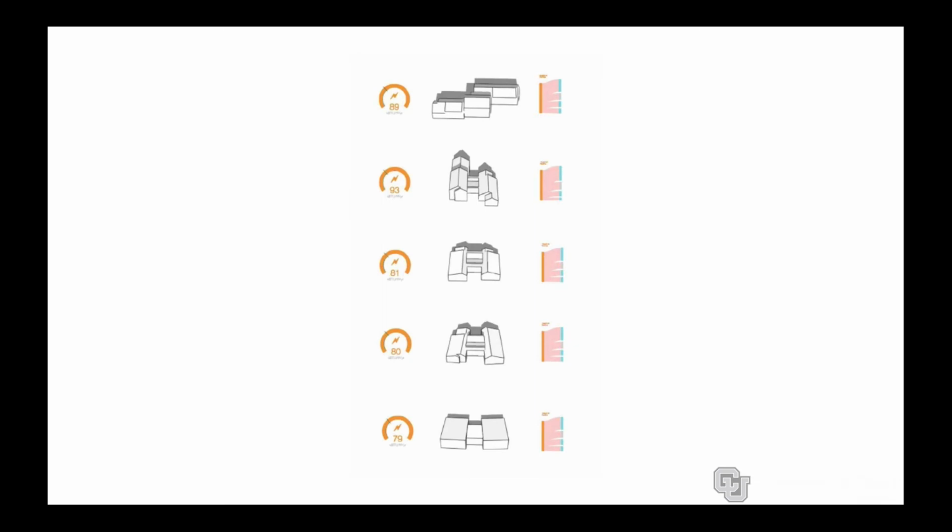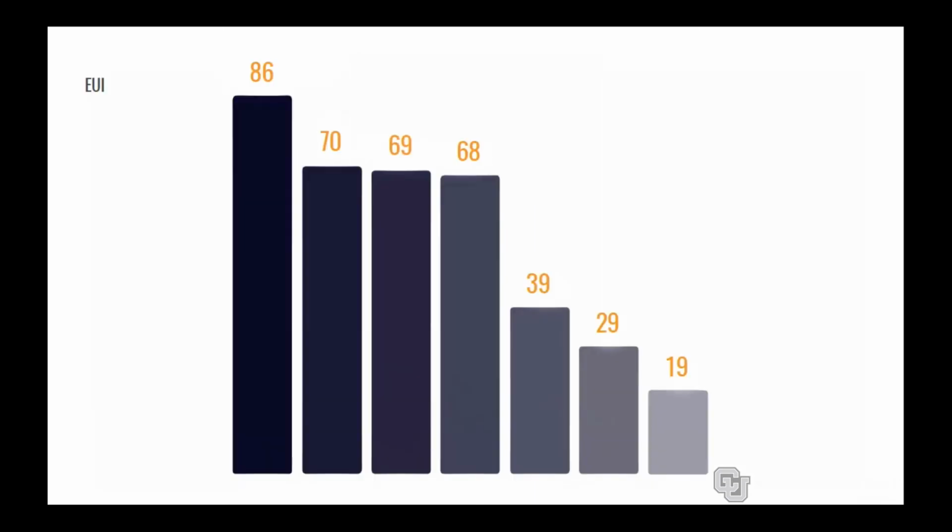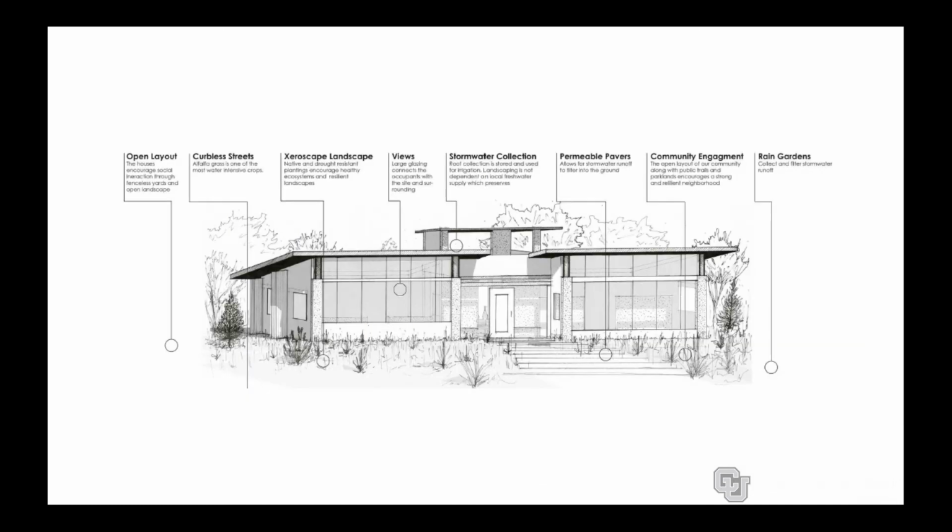And as you notice, we would model, and then we would design more and model again and try to let operational carbon influence our design decisions, which we did, and I think we did a really great job. And we were able to get our EUI down to 19 when everything was said and done. And here's just a little sketch of the building we designed in the schematic design phase.